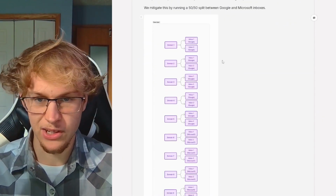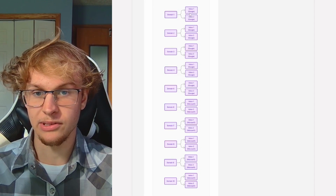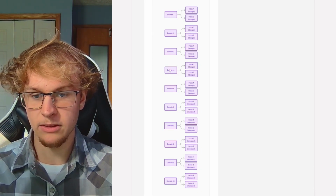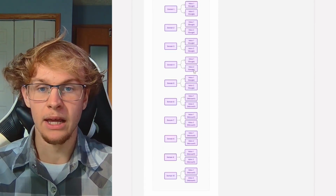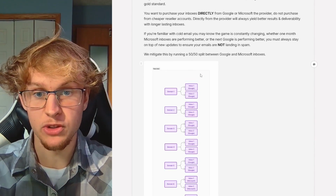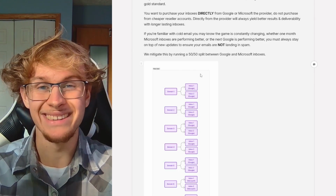So it would look something like this. Say you purchase 10 domains. You're going to have 2 inboxes set up on Google for the first 5 domains. And then the other 5 domains, we can set those up on Microsoft. That's how we typically do it. And now what this will do is deliver from a deliverability perspective at a higher result, and then say Google is performing better at that moment in time, we can scale that up from there.